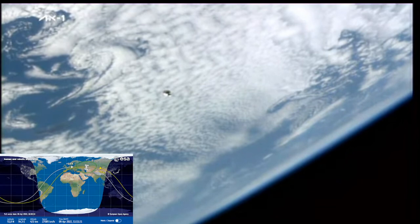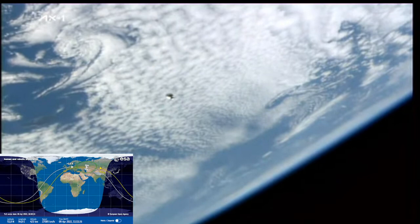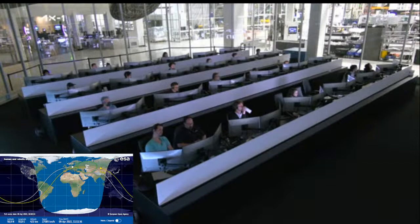Absolutely. And you mentioned that this is the sixth flight that SpaceX has had in collaboration with NASA, sending up NASA astronauts to the ISS.